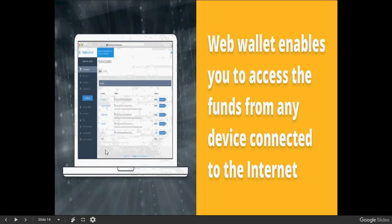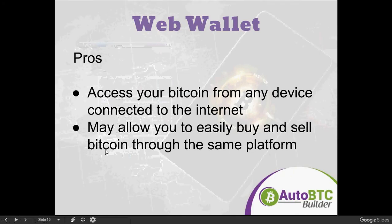Let's talk about the next one. A web wallet is very similar to a mobile wallet. So web wallets store your private keys on a server of a company that provides that service, a wallet provider. So the wallet providing server is constantly online and it's controlled by somebody else. It's important to note that.